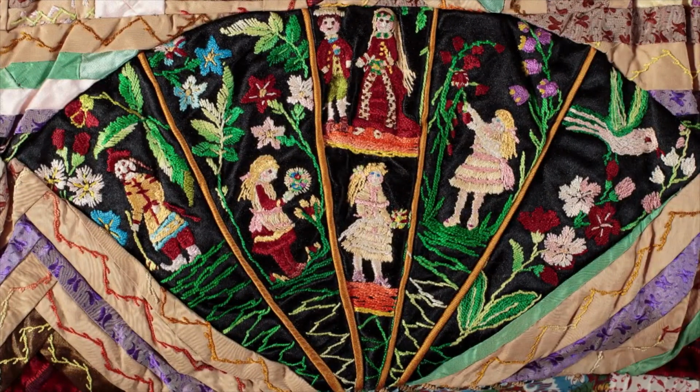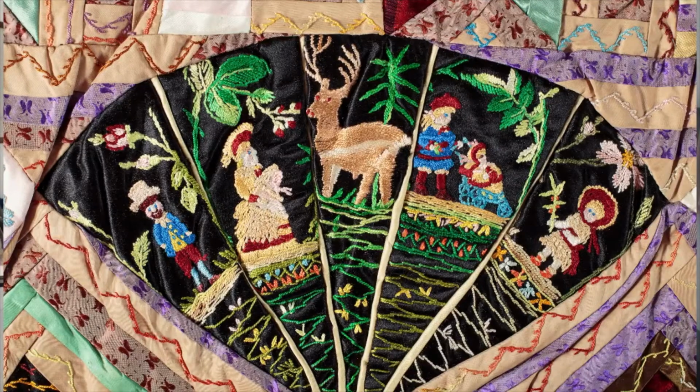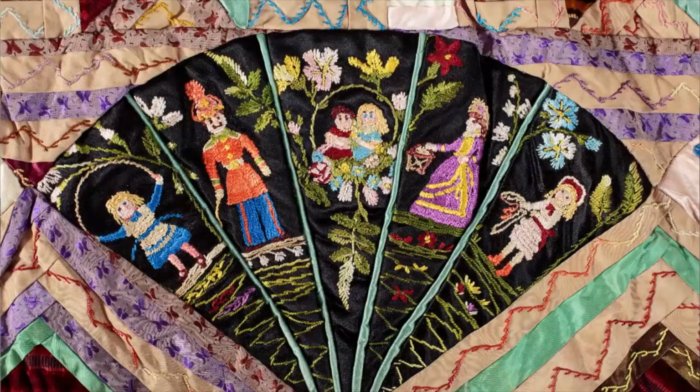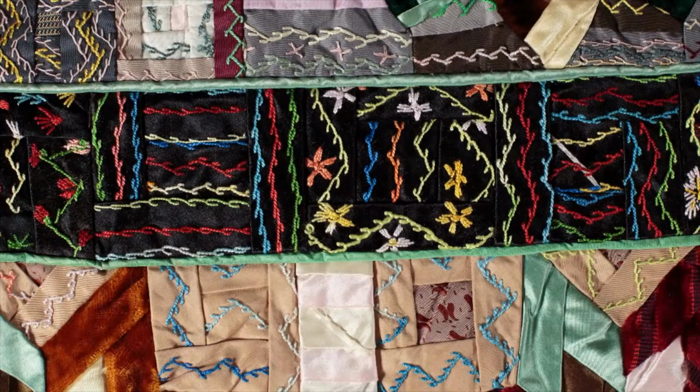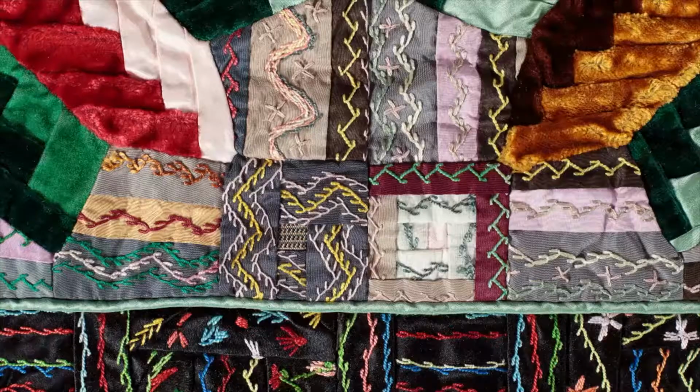They include motifs such as children, fashionable ladies in their beautiful dresses, soldiers in their smart red uniforms, and even policemen, each with their own collar identity number. The embroidery covers every part of this quilt and even extends to covering the background log cabin strips. In fact, there is no part of this amazing quilt that hasn't been embellished.